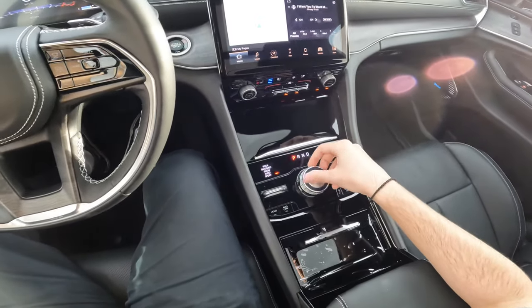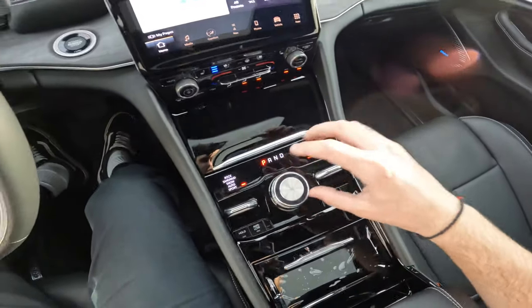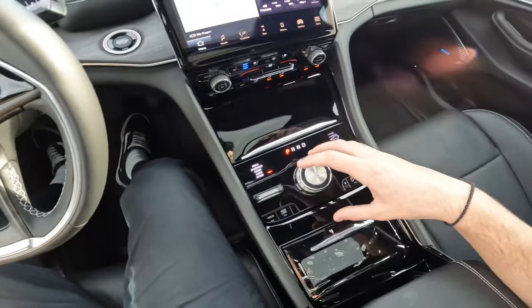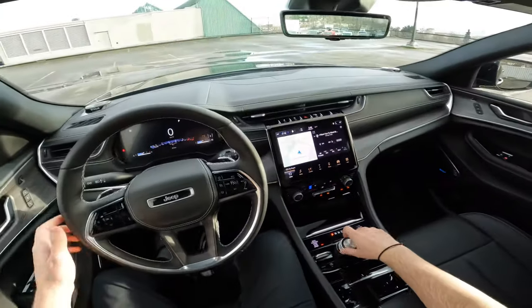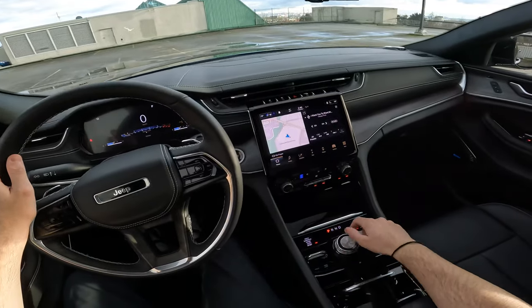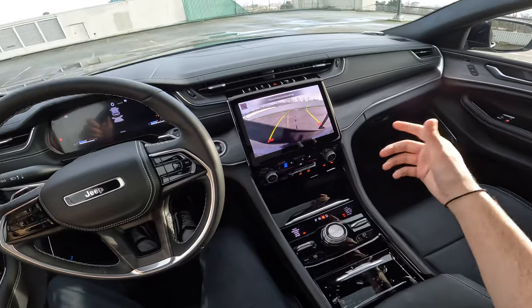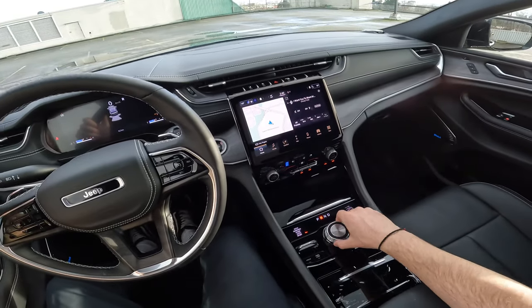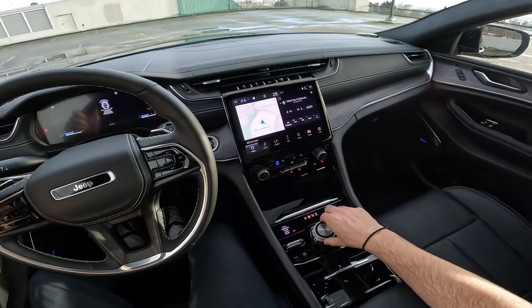Moving on to this dial. This dial here, I love a lot. Adds a lot of elegance and class to this vehicle with all the chrome and the high gloss all tying together. I love it a lot. It's actually really nice to change the gears. You just put your foot on the brake, and you can throw it into neutral just like that. One turn, you can throw it into neutral, reverse, and then neutral again, and then obviously into drive. And it's very nice.